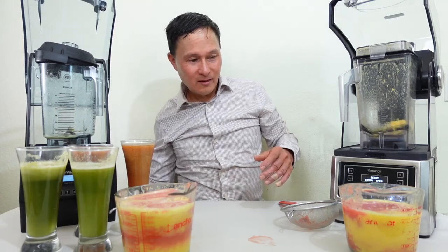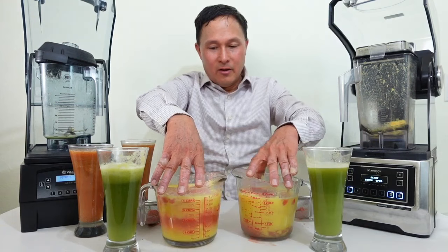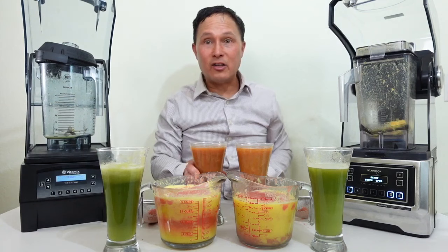Wow. And of course, we still got lots more foam in this side, in the mixture that we did, mixing the oranges and the tomatoes and making a big mess here. So yes, this is what we have in the end, guys. You guys clearly saw the difference between these two blenders, right?